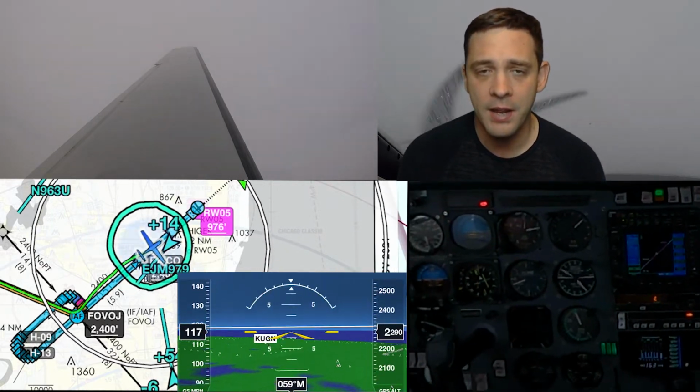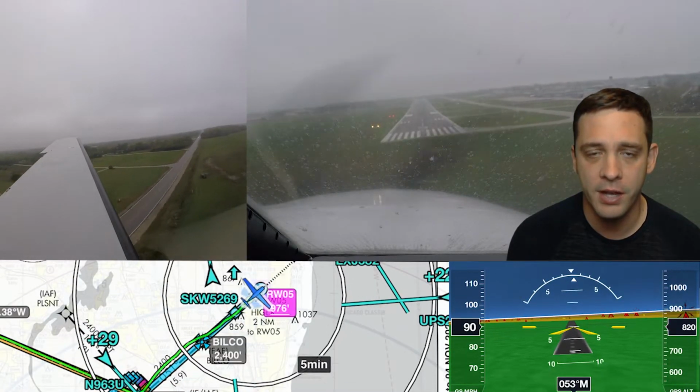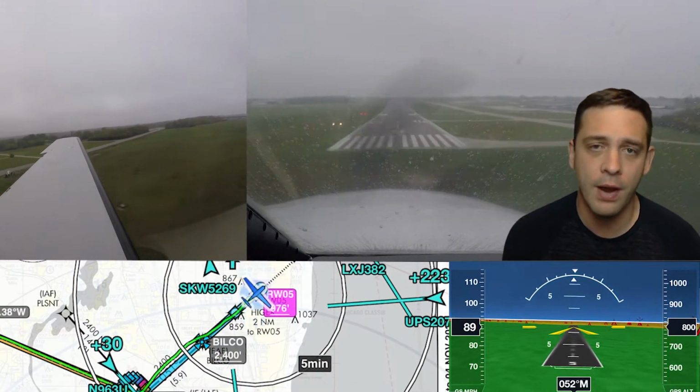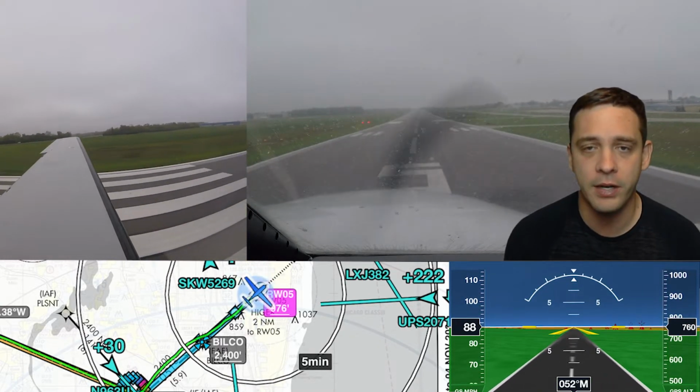This flight ended mostly well. The minimums were 250 AGL. That is 250 feet off the ground. I'm supposed to have the runway in sight. I had it in sight a little bit before that, so it ended extremely well.